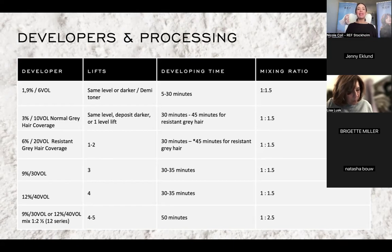The only time in our permanent color line that things get a little different is when we are working with our High Lift 12 series. Our High Lift 12 series is designed to give you up to 5 levels of lift using permanent color cream. Now, our 12 series is designed to be used exclusively with 30 and 40 volume, and processing time is 50 minutes. Here is why.